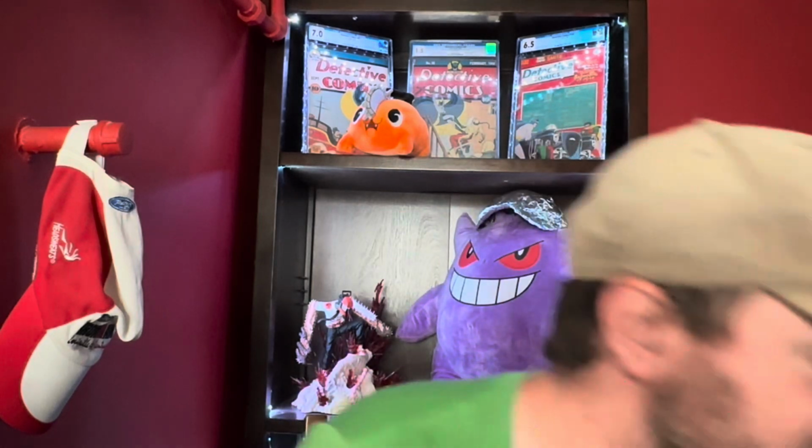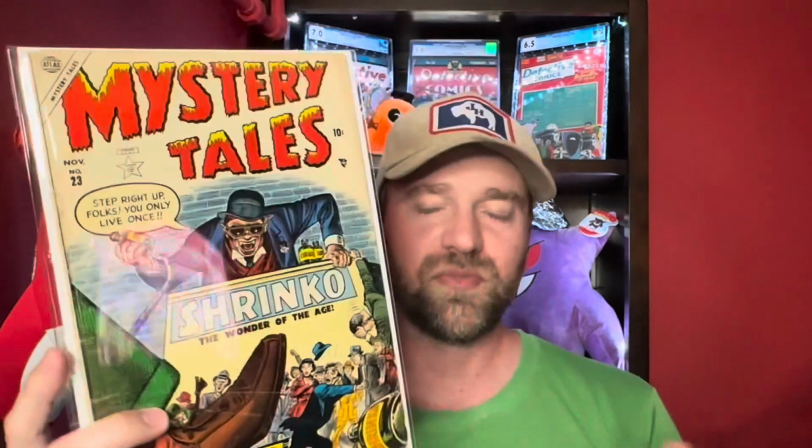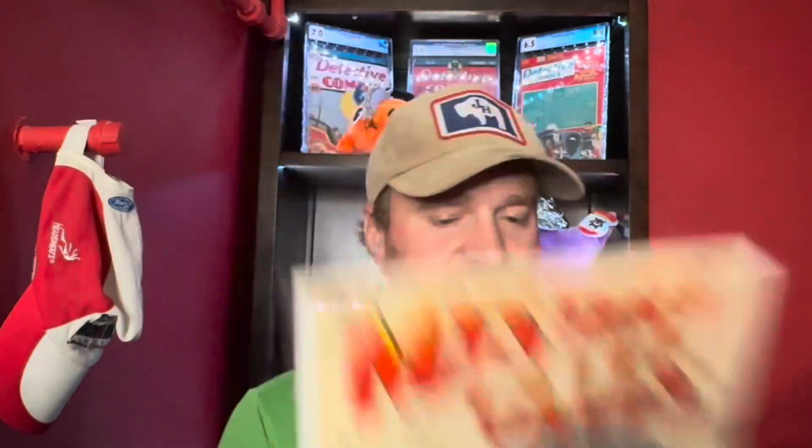All right, so that is the first 10 there. So let's move on to the next set of 10. We're still in Mystery Tales. We've got Mystery Tales number 23. A nice presenting copy. Really nice colors on this one. It's got some creases and that kind of thing, but nice colors on this copy.